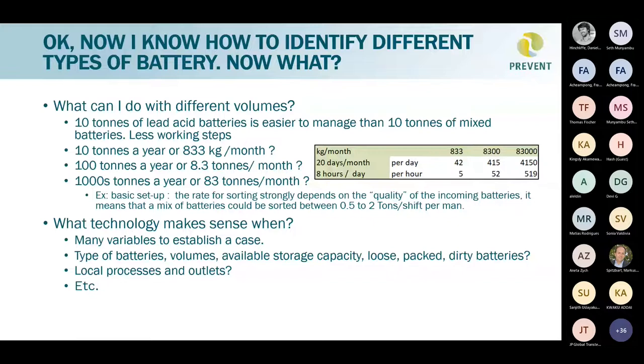But, you know, I discussed with a recycler in Spain that has a very basic system for sorting batteries. Like a little hopper, a little conveyor, and people that sort the batteries manually with a good lighting system. They can do 0.5 to 2 tons per shift per man. It seems like a big difference, but it depends on what you receive. Sometimes the batteries arrive from the collection point in packaging, so they have to unpack. Sometimes they are in bags, they have to cut the bags, clean, and remove all the contamination. And sometimes if they receive only alkaline, then it's quite fast, because that's the goal mainly.